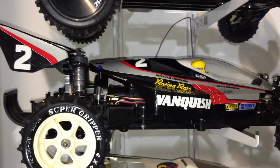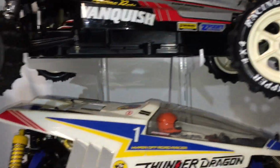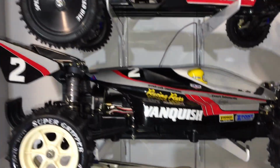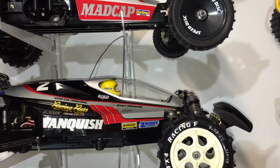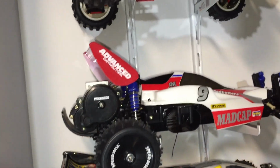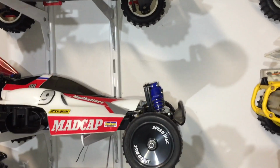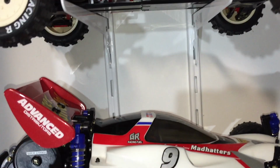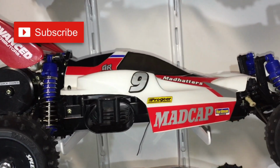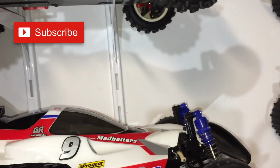That's my Vanquish there. As you can see, that's in really good condition, guys. I was very, very happy with that. There is a video detailing that restoration build, so check that one out. Then we've got a Madcap. That's a very, very nice Madcap. I bought that off someone who built it pretty much new, sat it on the shelf, and I've used it a few times, but it's got a brand new original body and decals on it.